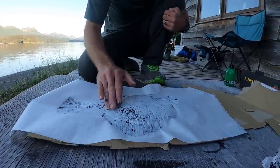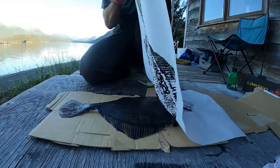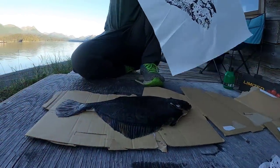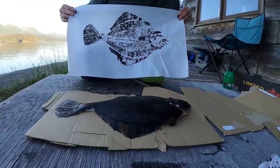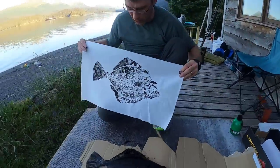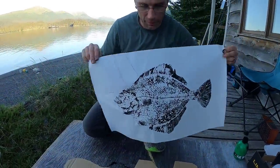So, cool. You got it? Yeah, I think so. Ooh, that is cool. There it goes. Right this way here. There we go. That is really cool. One cool thing about these fish prints is you can do the same fish over and over again, and it actually gets better as you do subsequent fish because the ink gets in the nooks and crannies. So Mark's going to try a round 2 and see how it turns out.